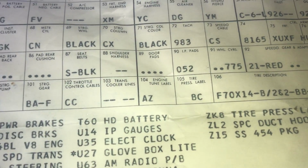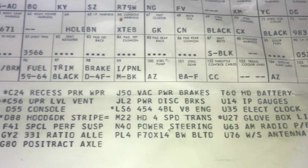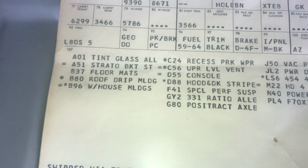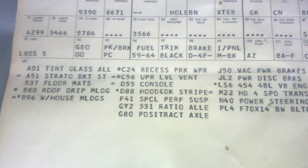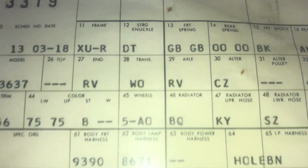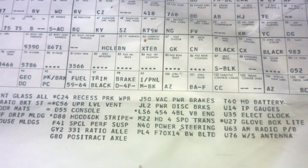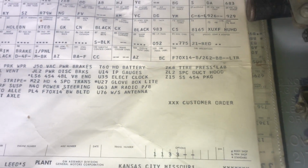You see the AZ in box 104 for the engine tune label. And then there's your options: tinted glass, straddle bucket seats, floor mats, wheelhouse opening moldings, you know, the host of options. The 331 ratio posi, which would be the RV code, which would be right there, axle, RV. And then you see the LS6, the M22, and the rest of the options.